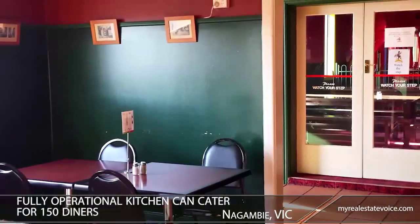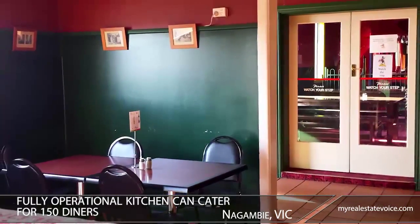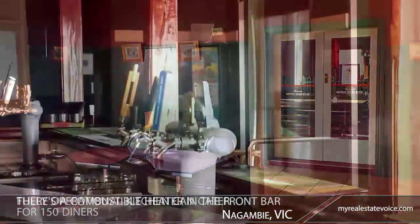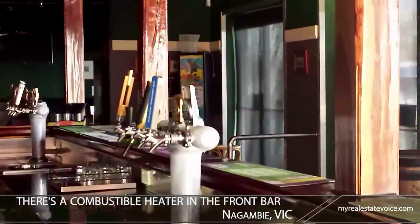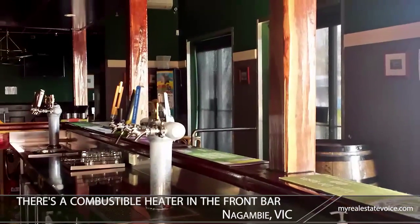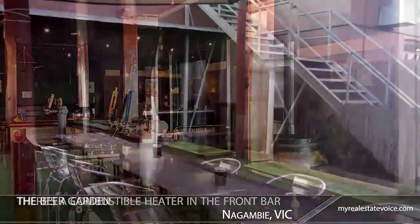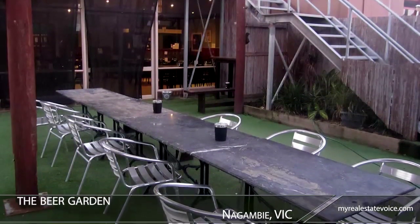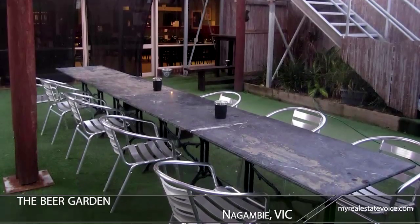The fully operational kitchen can cater for 150 diners in the Jackaroo and front bar dining rooms. There's even a toasty combustible heater in the front bar to keep patrons warm on those chilly nights. The beer garden is a great choice on those warmer days with room for everyone.